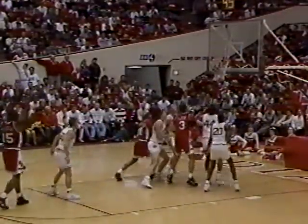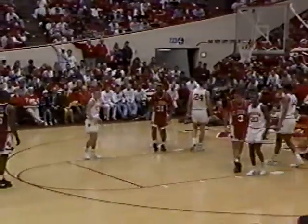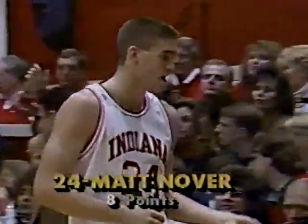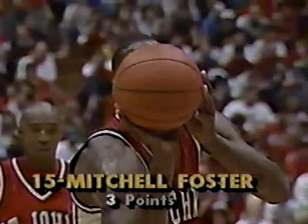He started 20 games last year for St. John's at center. Substitution, Indiana, number 40, Calvert Cheney. Calvert Cheney checks back in for Nova. Coach Knight playing a lot of different lineups. I think more than anything, trying to see how each of the guys is going to adjust to the different personnel he's got on the floor.